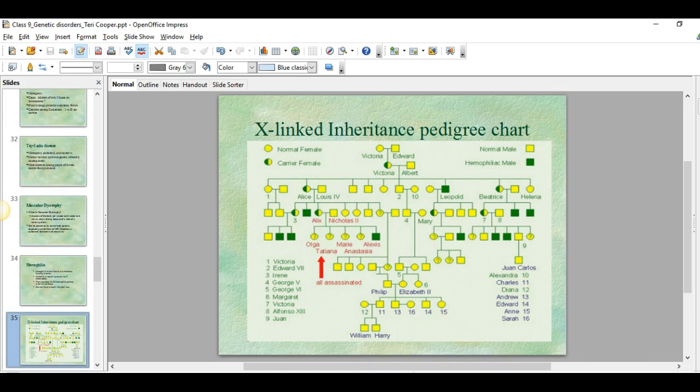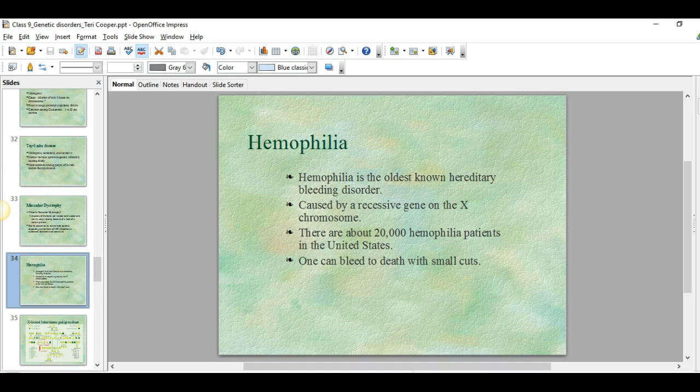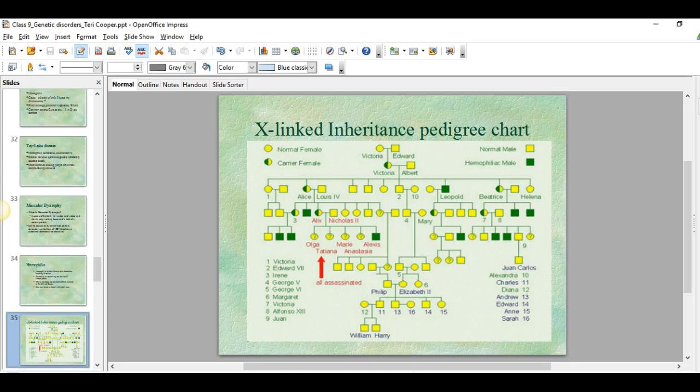X-linked inheritance pedigree chart is shown on this picture. It shows, oh, I should say that if I go back, hemophilia is also known as the king's disease. It was very common in some queen and king generations and families. And here is the family of Victoria and Edward, and Victoria and Albert, and you can see how the hemophilia disease and disorder has been transmitted in this family.